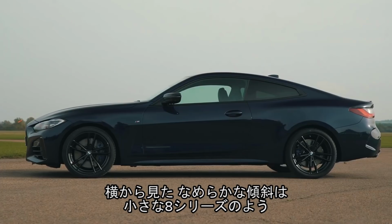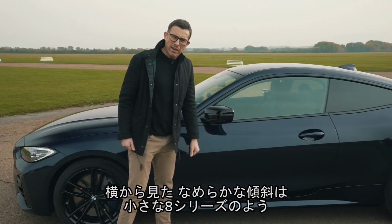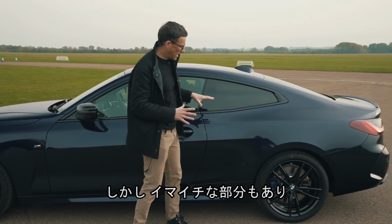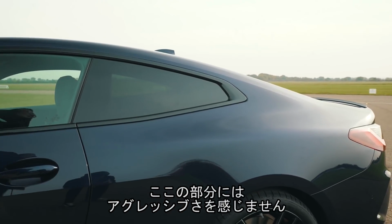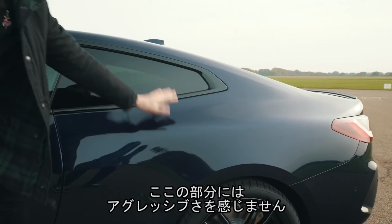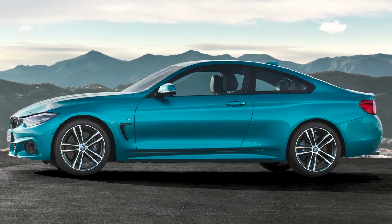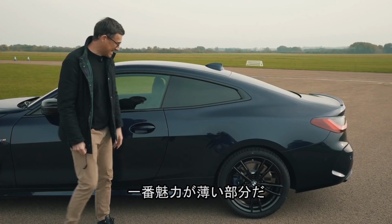Moving down the side, look, it's a sloping roofline. It's like a little 8 Series. But that does bring me to the element of the car that I'm not so keen on. This part here is all just a little bit soft and not aggressive enough. I think the old 4 Series just looked a bit more muscular. This is the part of the car I like the least, actually.